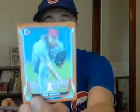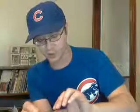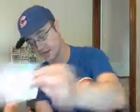Orange. That's orange. Still cool. Definitely cool. Orange for the Angels. Jered Weaver, numbered out of 250. We've got a Chrome for Tim Cooney for the St. Louis Cardinals. We've got a Chrome for Gosuke Kato for the New York Yankees. And a base card for Ian Desmond for the Washington Nationals.